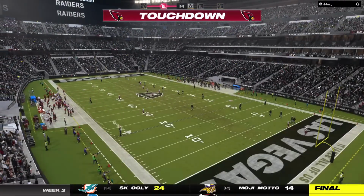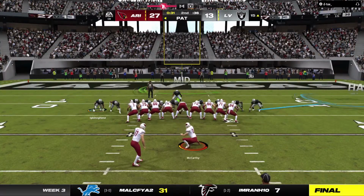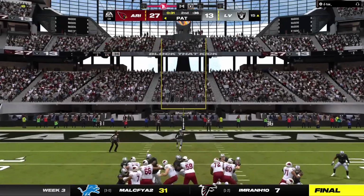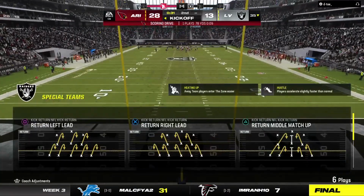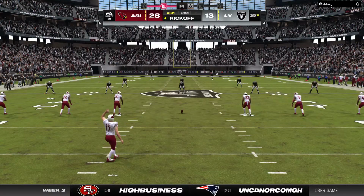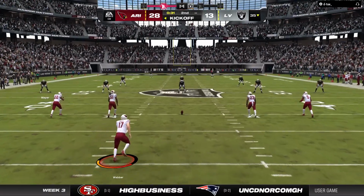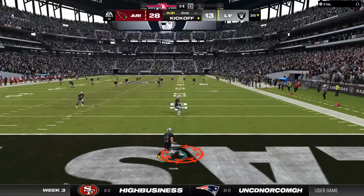the 35. Touchdown, Cardinals. Anthony Schwartz with his 2nd touchdown of the game, 4th of the year. And the Cardinals will extend their lead in the final minute of the half. Extra point splits the uprights, and the lead is up to 15 now.